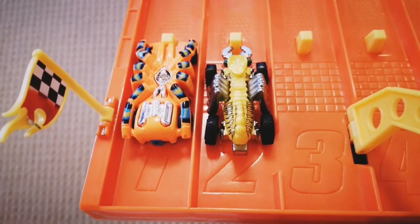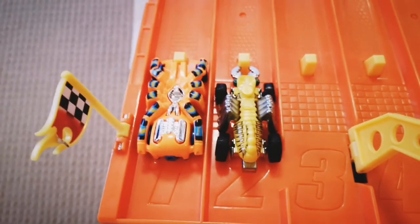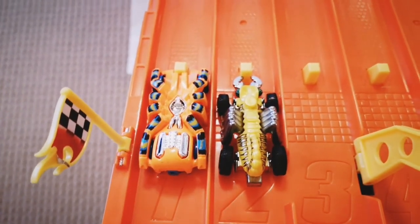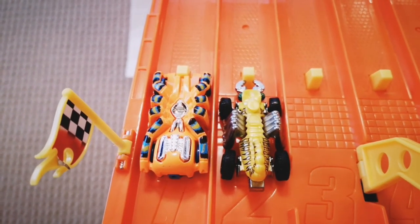Well, here we go, guys. Race 2. We've got GNR in lane 1 and Scorpio Love Smith in lane 2. Racers, are you ready? On your marks, get set, and go.